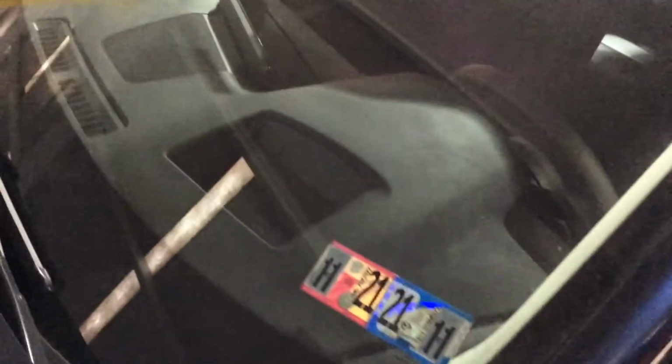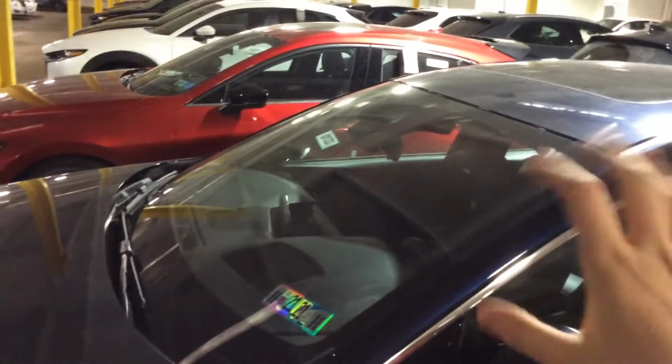So one, if I walk up here, you're going to see a little bit of a cutout up on top of the dash. The Premium trim levels are going to add in a heads-up display. So it will project different information and speed and safety items up on the windshield in front of you.